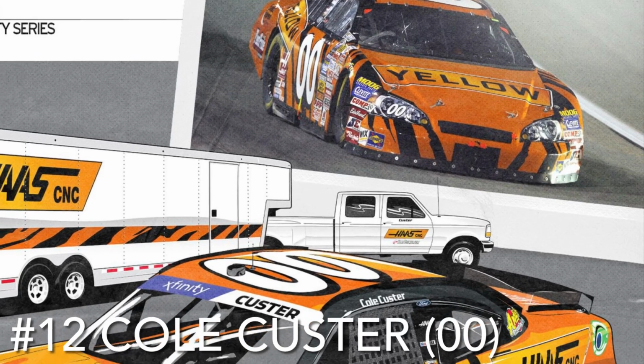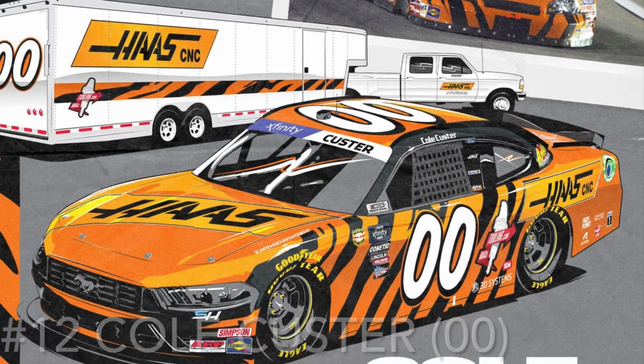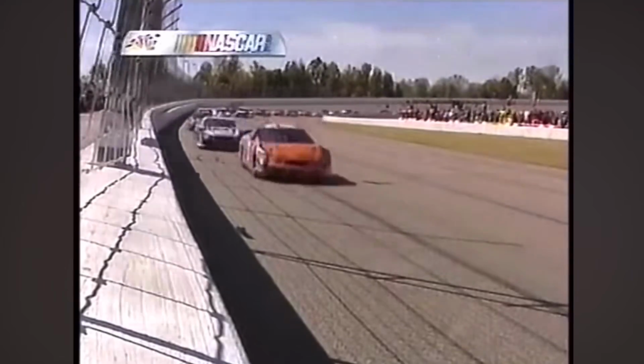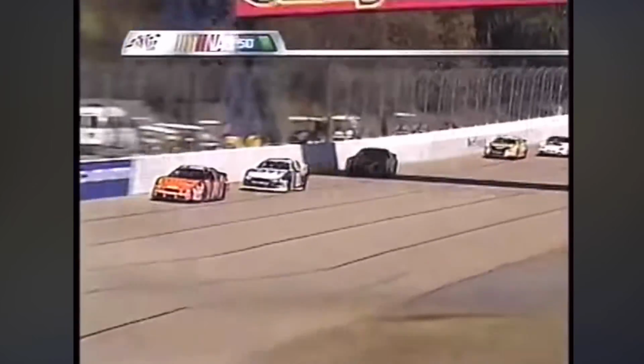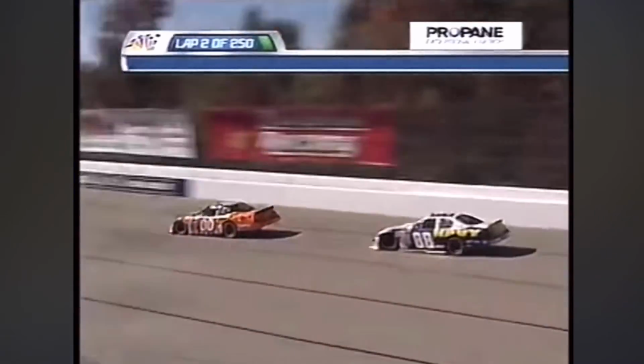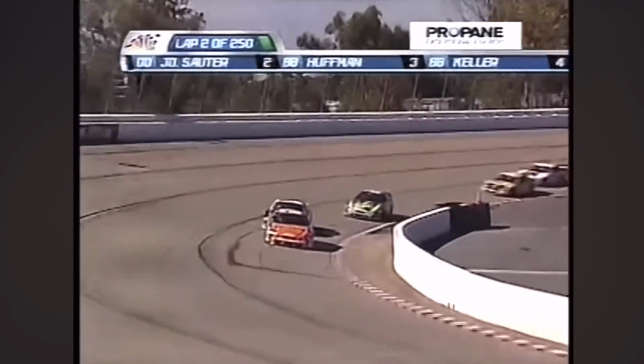A throwback to Johnny Sauter's 00 scheme. It's one that as a kid I absolutely loved, and it always stuck out on the track. This one is relatively accurate. I don't think it's perfect by any means. The stripes obviously aren't the same, but it does the job, and you know what scheme it's throwing it back to.